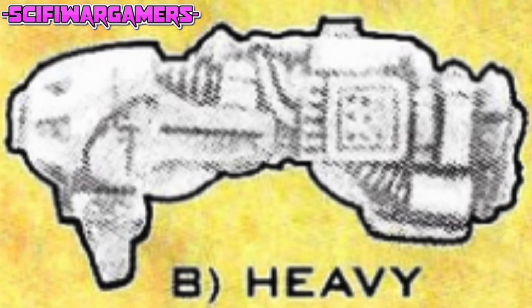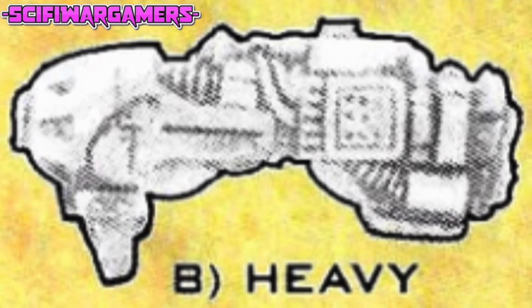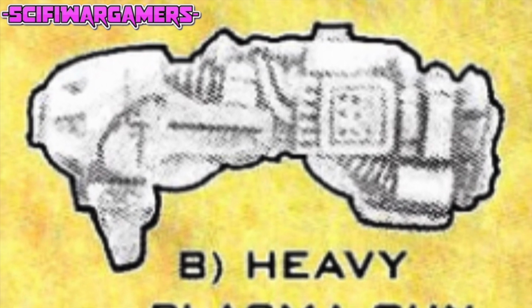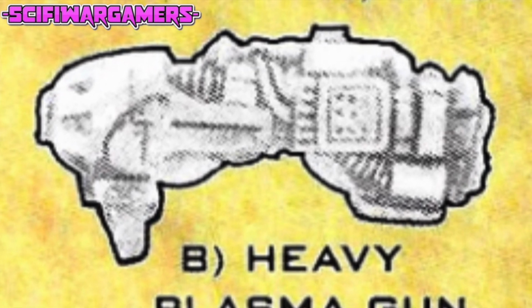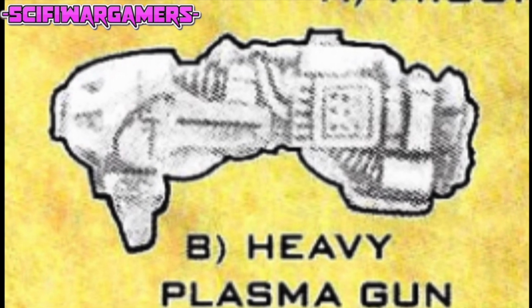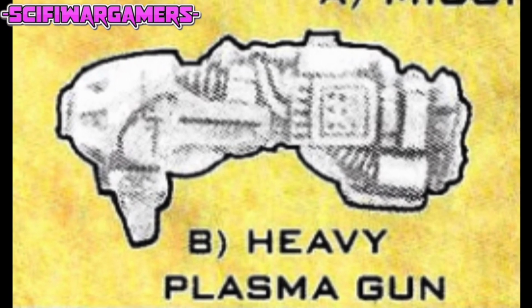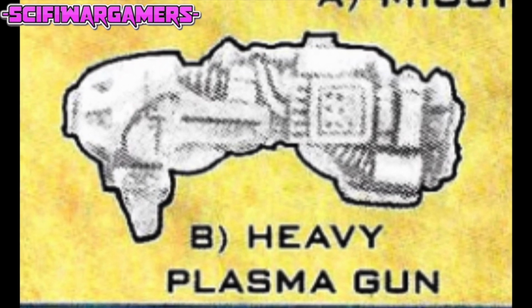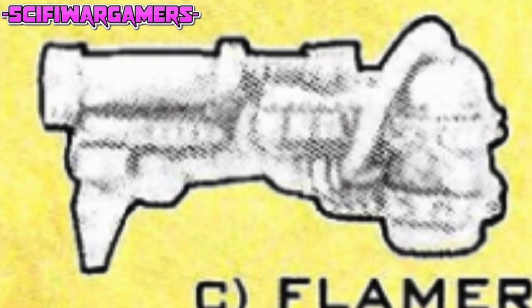Next up there is a heavy plasma gun, which does actually look like a contemporary plasma gun, even though this guy is mounted on the shoulder. Also of note, the old heavy plasma guns look about the size of an Imperial normal plasma gun, which I find quite interesting. And lastly, the Orks could be equipped with a flamer.